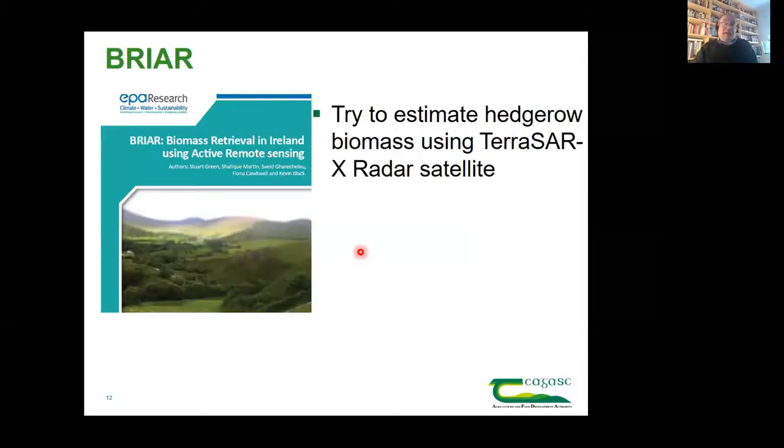One of the issues with LiDAR is it's expensive. It was more expensive then. It's less expensive now. The more the technology matures, the more data that's acquired, it gets less and less expensive. But so we did another project called Briar, where we tried to use another form of remote sensing. This is a radar satellite. So overhead, going all the time, are satellites, especially in the Sentinel Copernicus program from the European Space Agency.